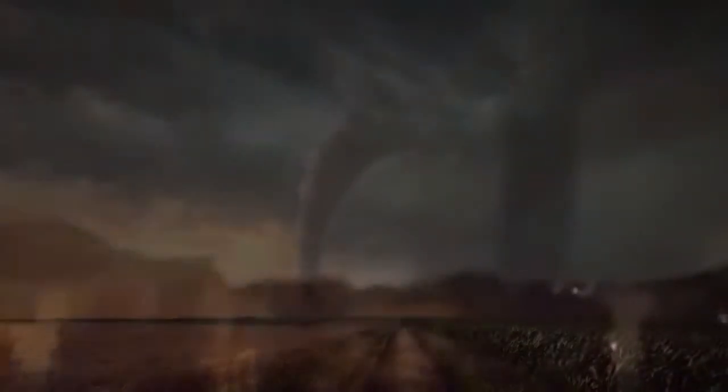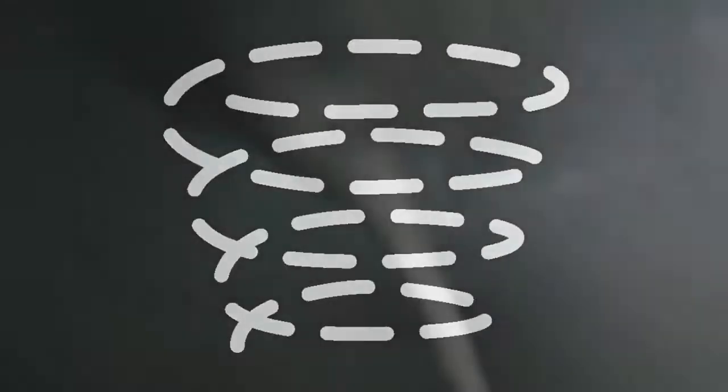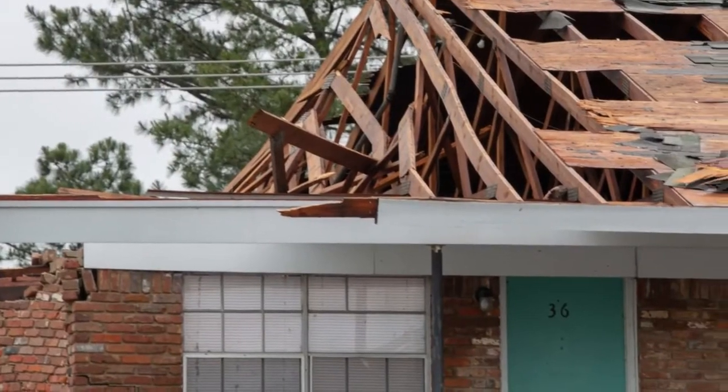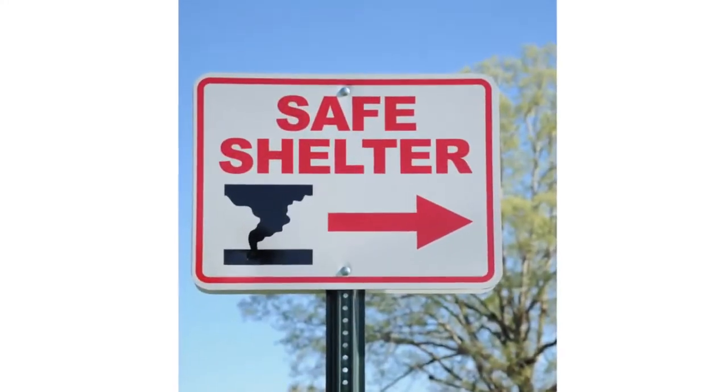Have you ever experienced a tornado? A tornado is a type of storm in which powerful rotating winds form a column that goes from the clouds in the sky to the ground. This funnel spins and spins and can do a lot of damage. It's important for us to stay as safe as possible during a tornado.